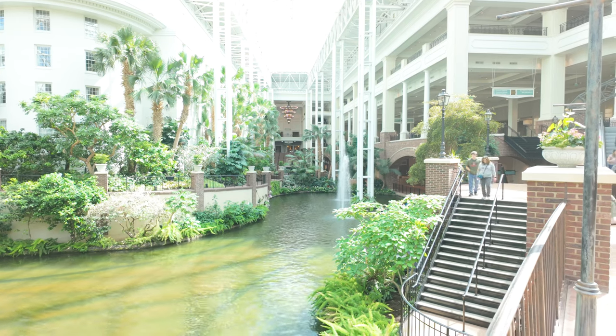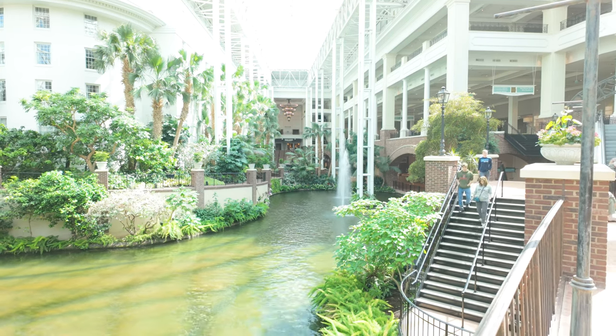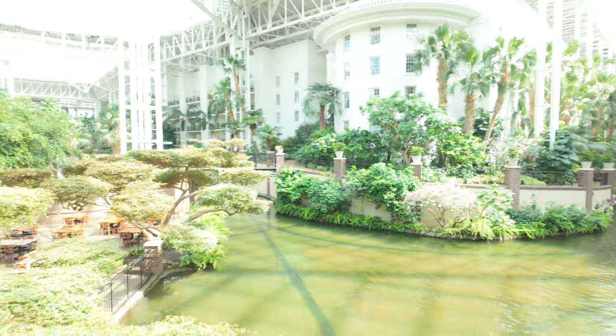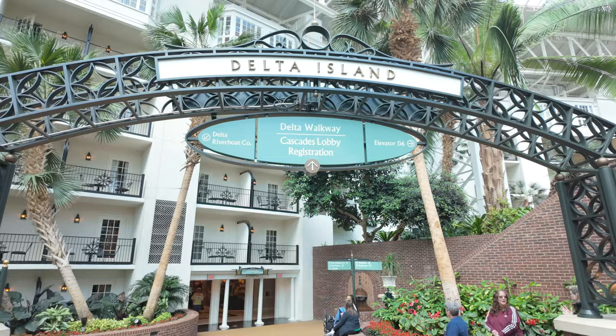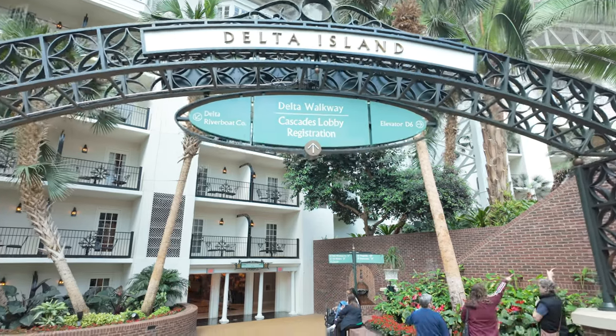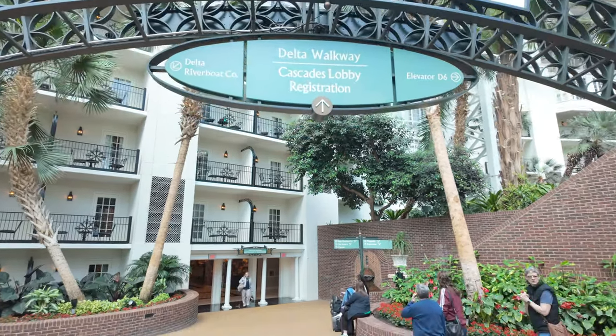And there's a convention center over there, so if you want to host an event or something, this will be a great place to do it. But I mean, just look how tranquil this place is. It's awesome. And so far we've made it to the Delta Island area. That's where we were, the Delta Island area. We're going to go up to the Cascades lobby and registration and check that out.